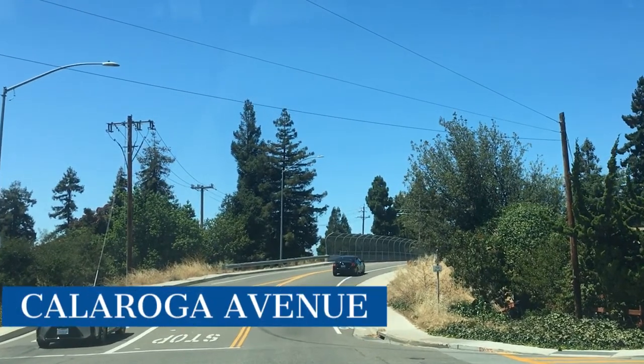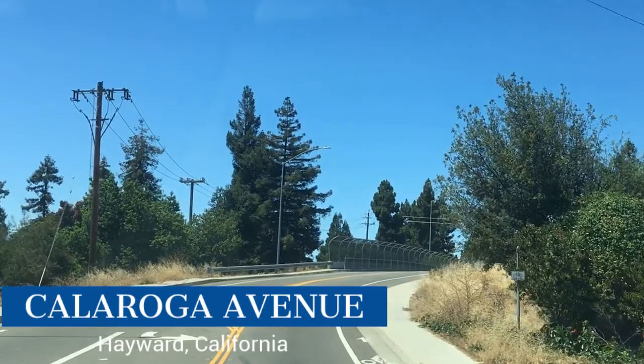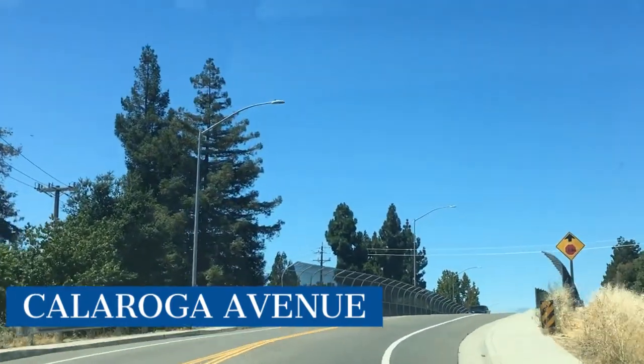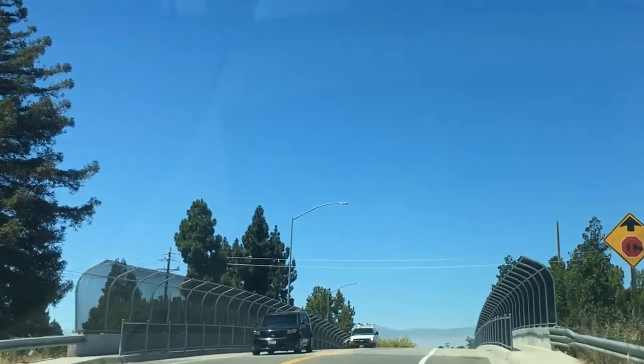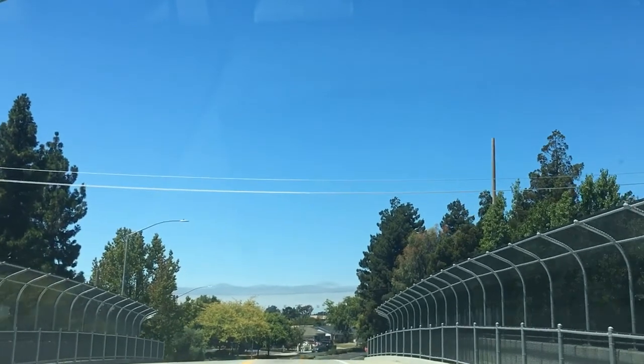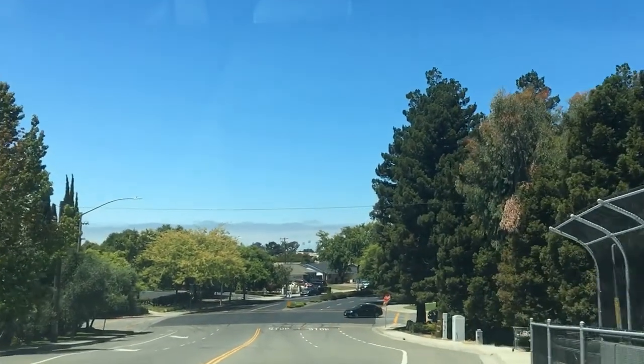Here we are continuing on Calaroga Avenue. And as we go up and over this overpass, we are going over Highway 92. And Highway 92 is also referred to as the Hayward San Mateo or San Mateo Hayward Bridge.